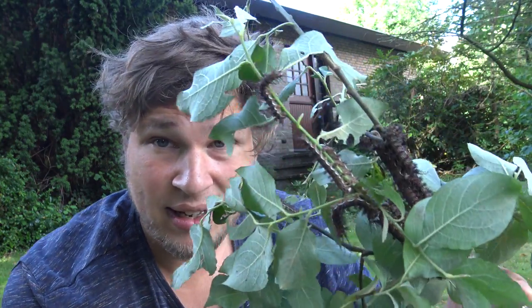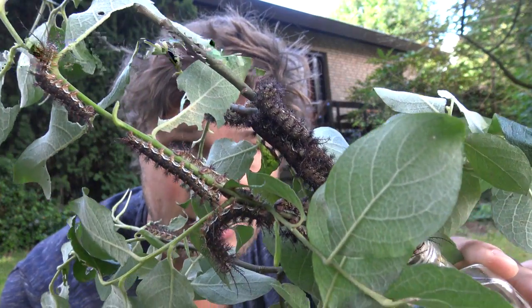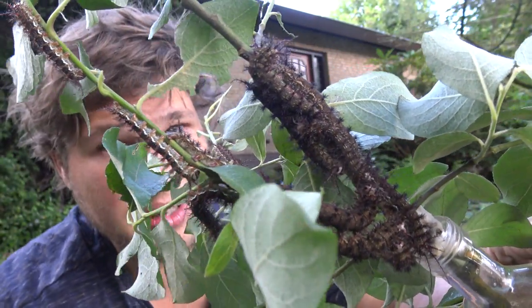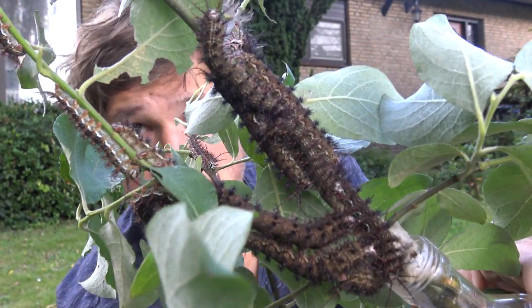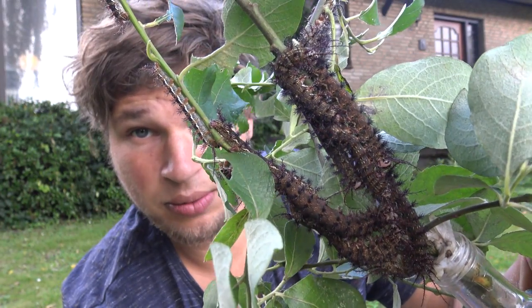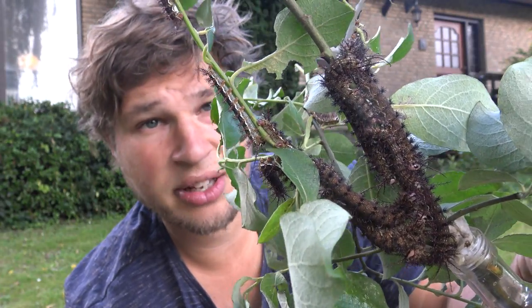Well, ladies and gentlemen, I'm excited, our caterpillars seem to be growing really well. Can you see them here? Here's a whole swarm of them on the willow leaf. You see it? Wow. That's a cool amount of a Saturnid that people rarely ever breed. And yeah, my breeding method seems to be working for them quite well. I kind of wish I ordered more eggs, to be honest.